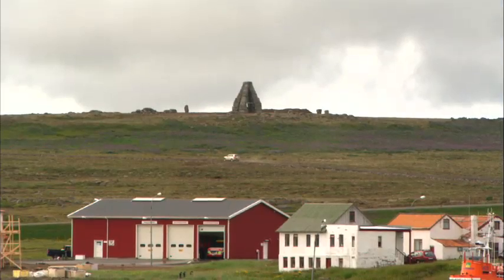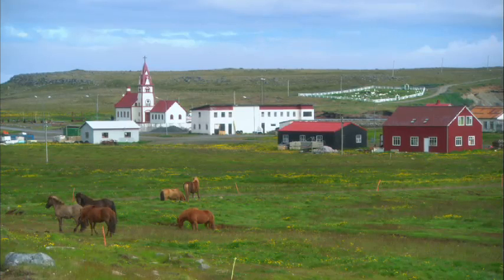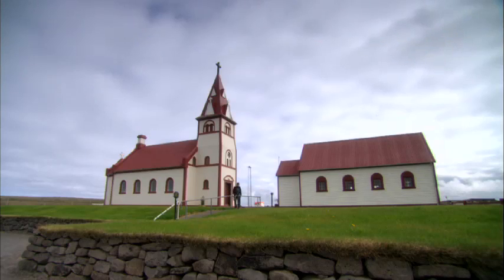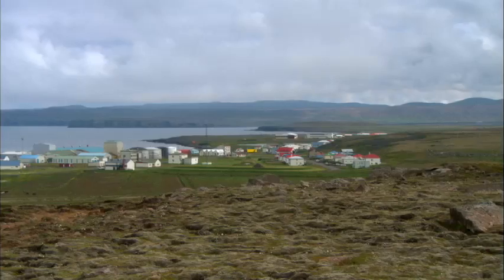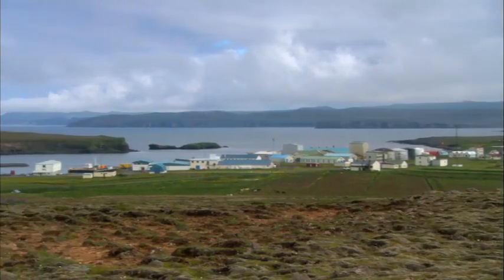Just above the town, the country's largest outdoor sculpture is being erected, representing Iceland's cultural and scientific heritage. The town offers the traveller a range of services and activities here on the very edge of the inhabitable world.